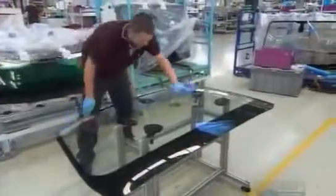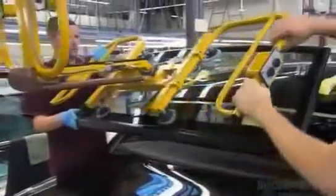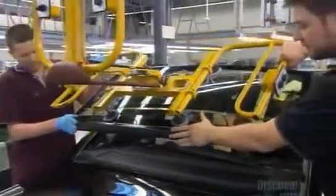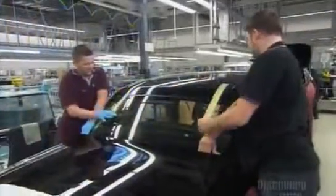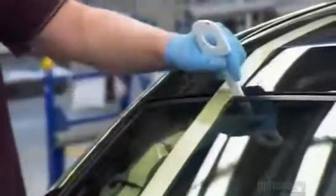There'll be no fingerprints on this windshield. After they wipe it clean, they use a pulley system with suction cups to lower it onto the car. They tape it to allow the adhesive to set and measure it to ensure a perfect fit.